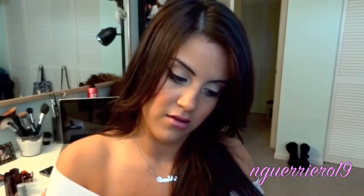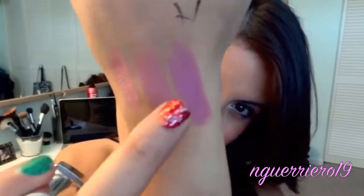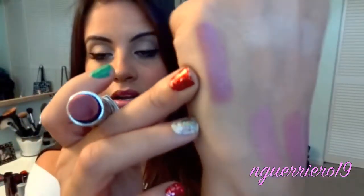Oh, these look so similar. That's Make Me Pink right there. Love. This one is Must Have Mauve, and this one isn't really on the pinky side. It's more on the mauve-y side, purpley. But that's it right there. Love this color.